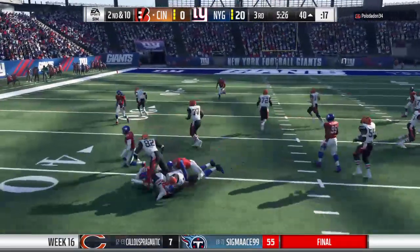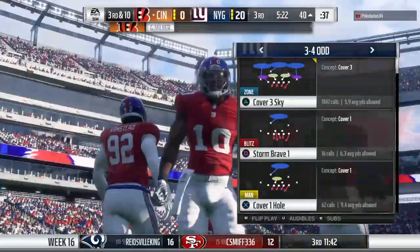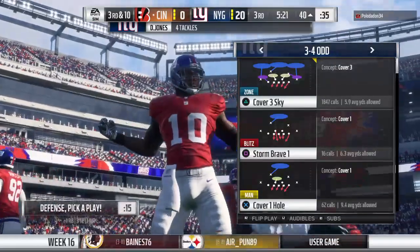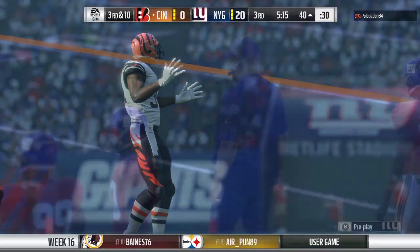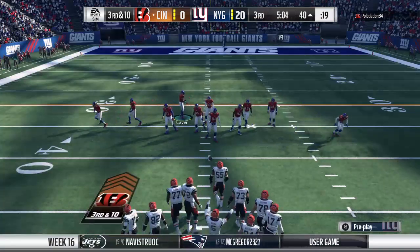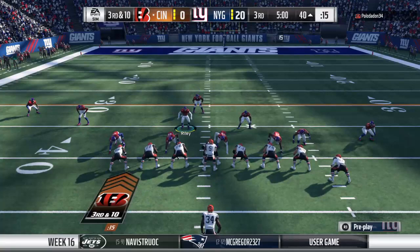And now here's a carry heading left. And this may be a carbon copy as he'll again be stopped right at the line of scrimmage. No gain on that one as it brings up a 3rd and 10. Now Bengals on third down. They're struggling. 0 for 6 thus far. This is 3rd and 10.